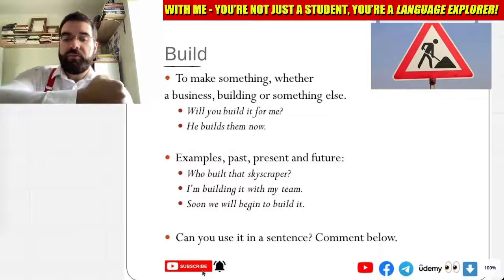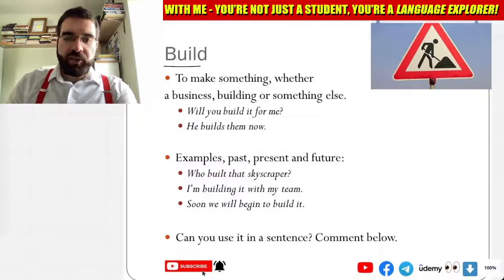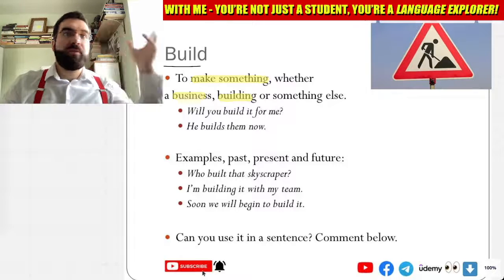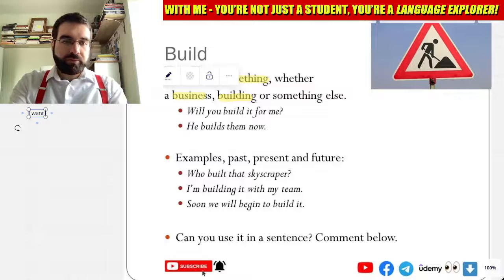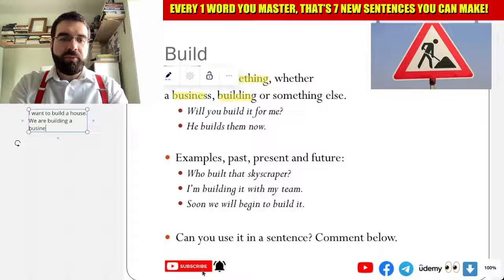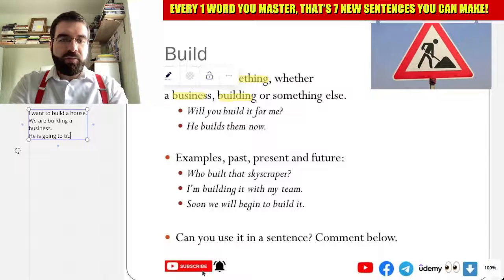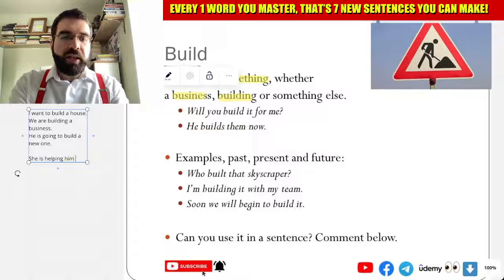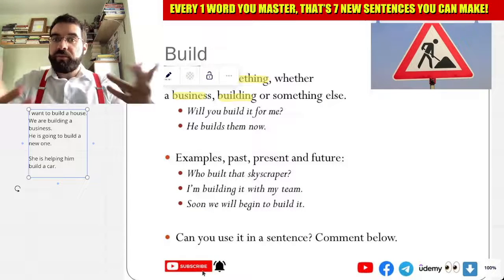Build. Yes. To make something, whether a business, a building, or something else. To build. I want to build a house. We are building a business. How cool is that? He is going to build a new one. She is helping him build a car. Makes sense. How cool is that?